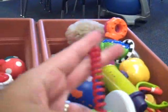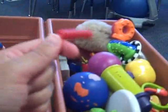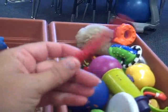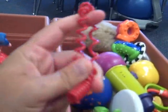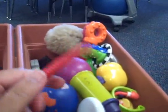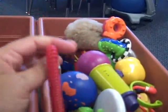These are really good. Your occupational therapist or your speech therapist usually has tons of little things like this, because fidgets are also really good sensory toys, especially in my classroom. I have things for sensory needs, if I have a student that needs something in his mouth to chew on, or needs something for his hands to stretch them out, or needs the weighted vest to keep his sensory in place.